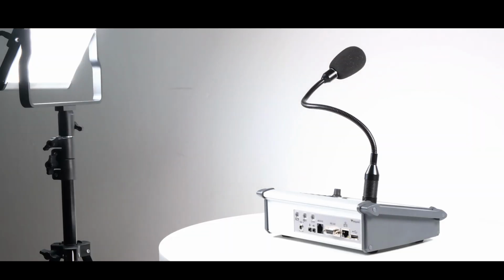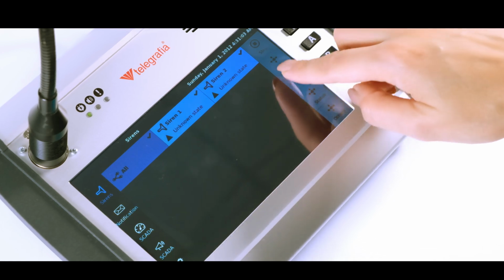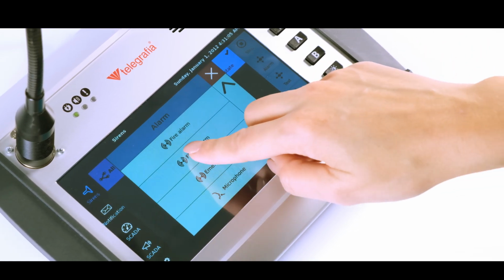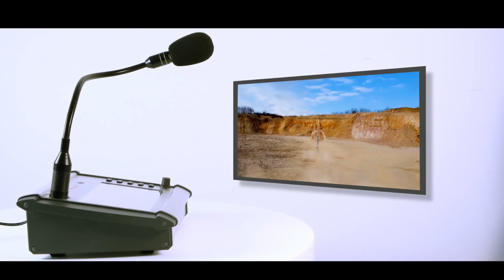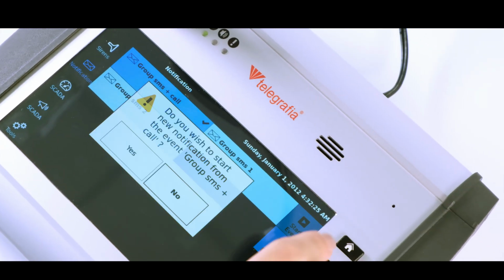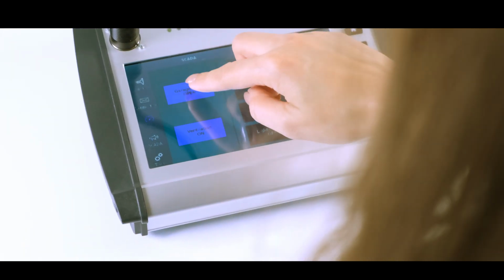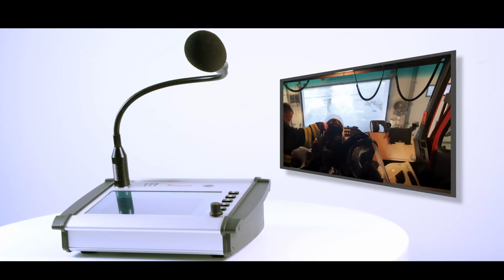critical situations. The warning application allows you to quickly and efficiently activate and control warning devices. The notification application enables you to contact the persons concerned immediately. The SCADA application provides monitoring and automation of system devices.